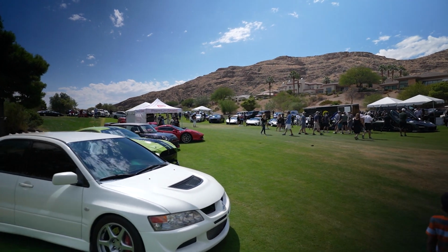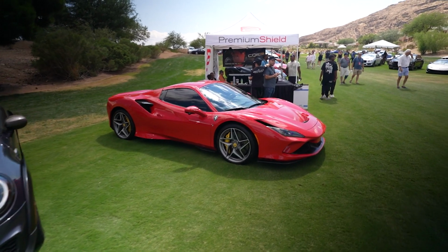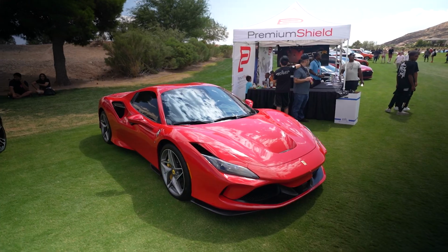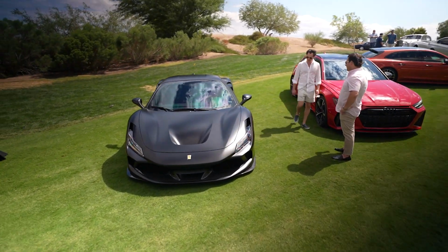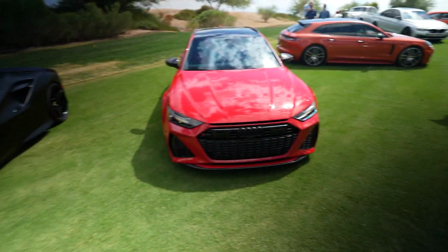But on the main golf course area here, we see an Evo. Obviously, even the Evos are going up in value. 4G63, can't deny those cars. But so here we have a pair of F8 Tributo Ferraris. These are 3.9 liter twin turbo cars. Pretty quick. They say the 488 Pista is faster, more focused, but cool car.